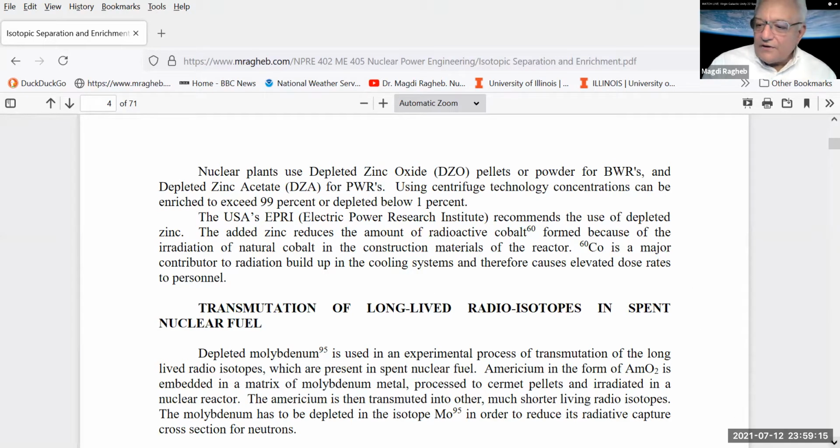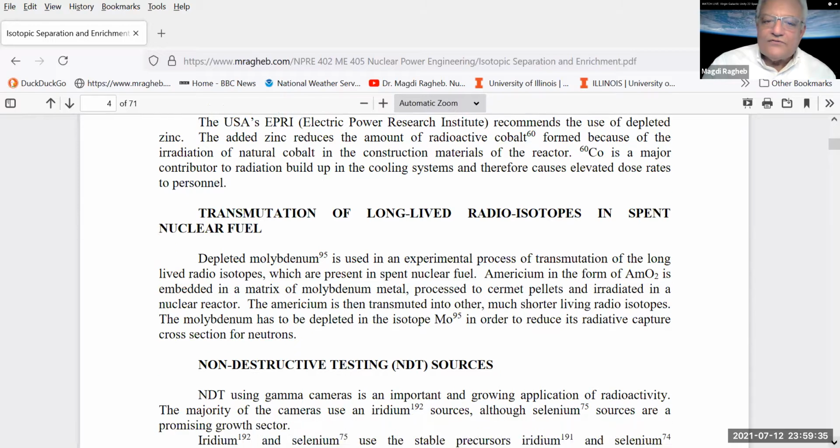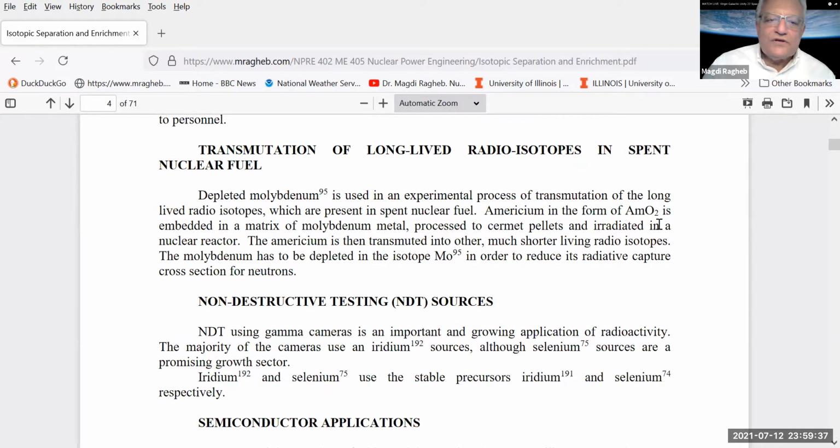Another application that is under research is how to get rid of the actinides like the americium and maybe even the plutonium that is produced in the nuclear power industry. So for instance, molybdenum-95, the isotope 95 of molybdenum, is used in an experimental process of transmuting the long-lived radioisotope present in the nuclear fuel. Americium in the form of americium oxide is embedded in a matrix of molybdenum metal, processed to cermet pellets and irradiated in a nuclear reactor.